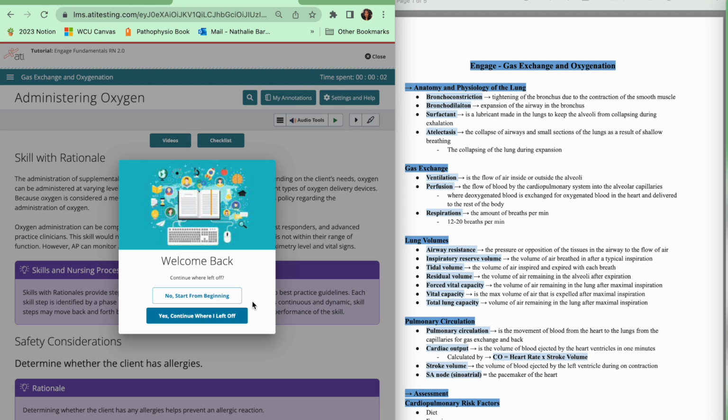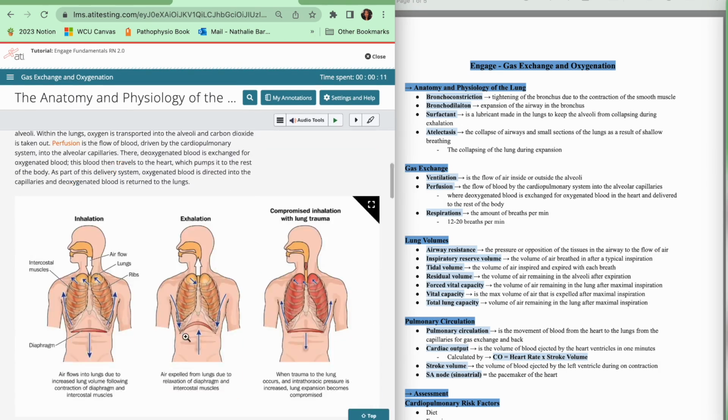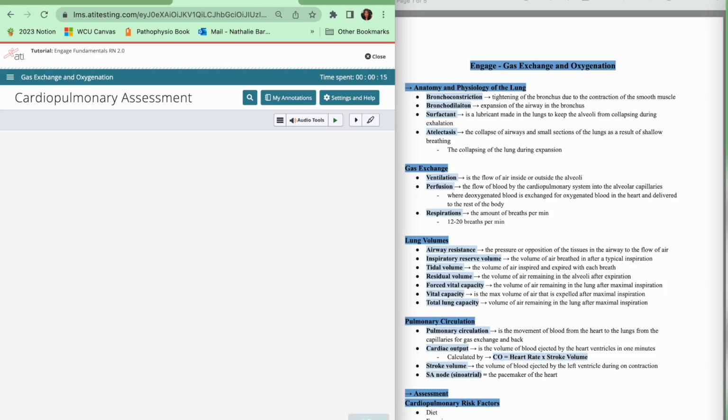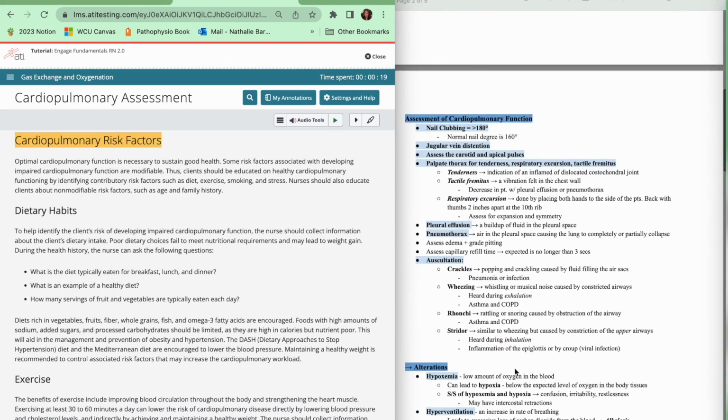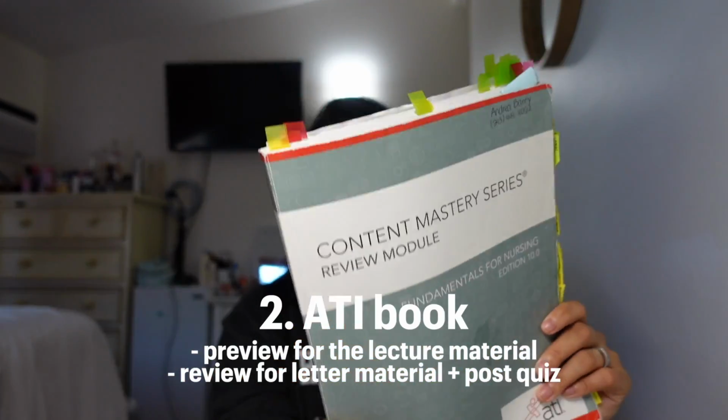So the Engage modules are basically like what my professor lectured on and what we did homework on and what I took really good notes on. So that brings me to the second thing that I use, which is the book, this book.